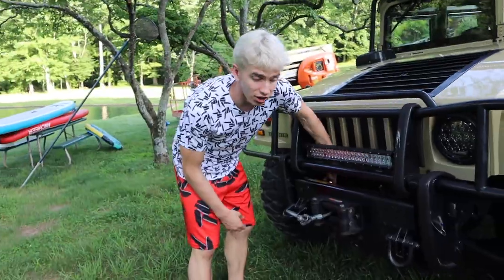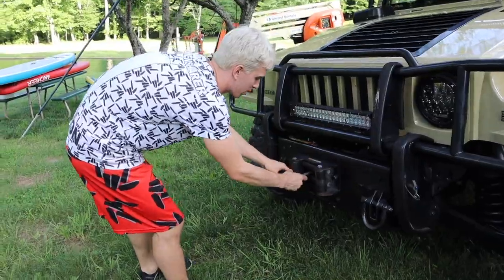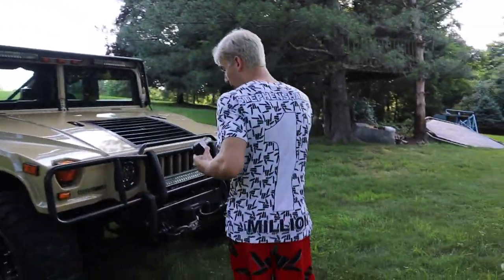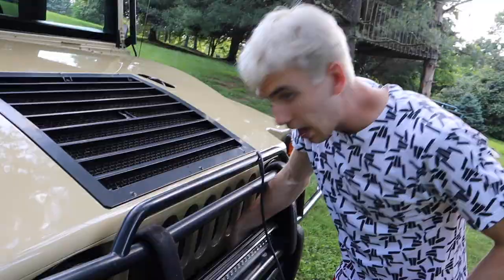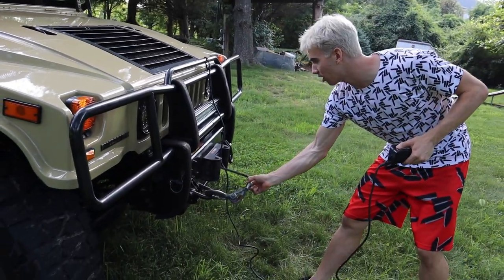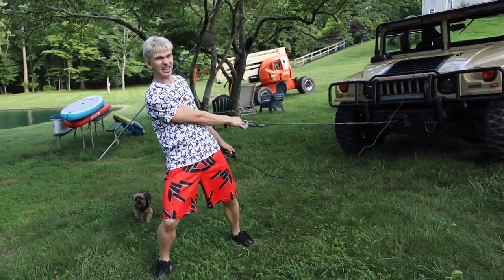Check this out. Got to unhook this giant winch. Oh, I don't even know how to get this thing off. It's so big. This winch is so powerful that it has its own remote that you have to connect. This is so crazy. You come up to the front of here. There's a little plug back here. And you take this thing. And it's all hooked up. And then all you gotta do is you press this button. You bring the winch out. Oh yeah. Here we go. Oh yeah, 12,000 pounds of power coming out of this Hummer.